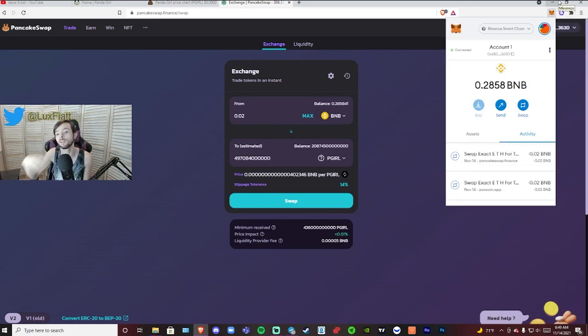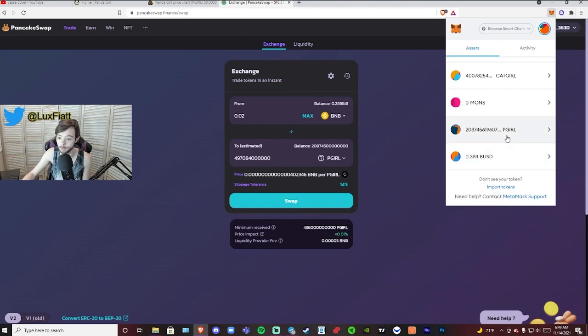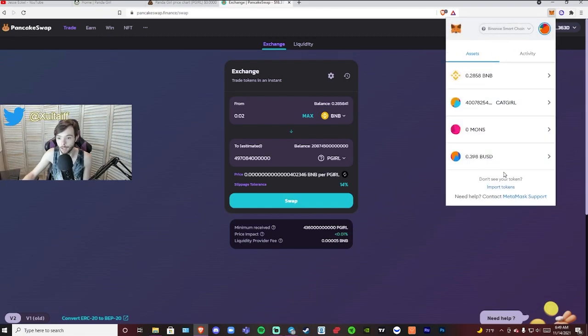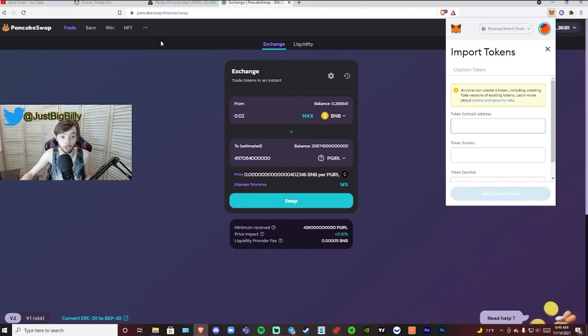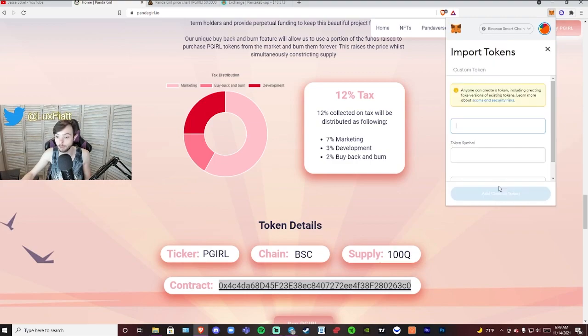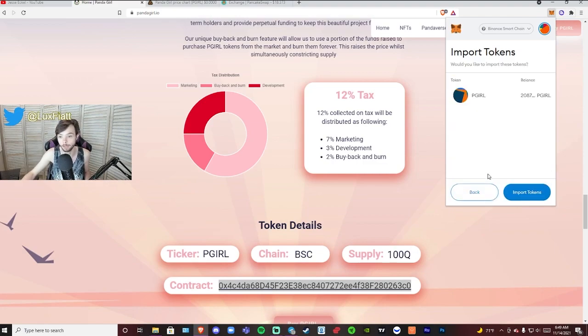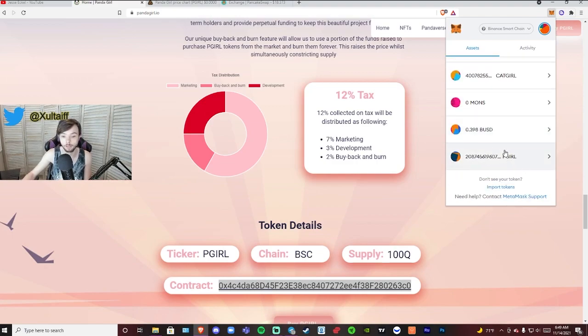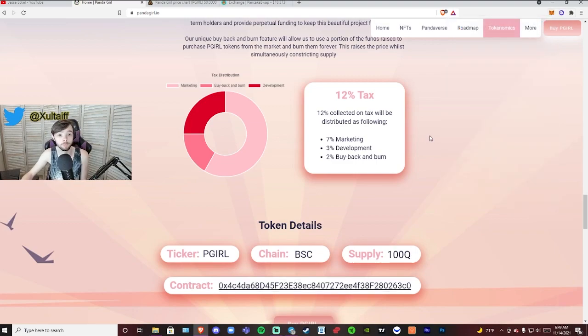But let's go to our MetaMask. So I already have it added, obviously, so we're going to go ahead and hide it just for sake of the video. All right, so you have your MetaMask. You're going to go all the way down to import tokens, and you're going to make sure you have the contract address from the website. So let's go ahead and copy this again. Always use a trusted contract address. I can't stress that enough. Go back to MetaMask, import tokens, make sure you're pasting the right address. It'll fill in the rest of the stuff for you, and you just hit add token, import tokens, and boom, we're back to where we were. And all my tokens are there, and that concludes the buy section of this video.